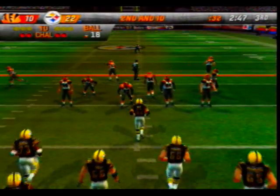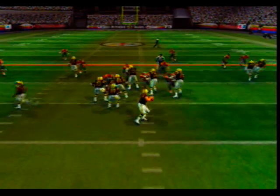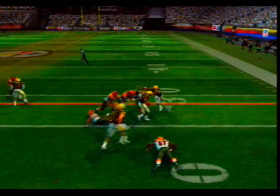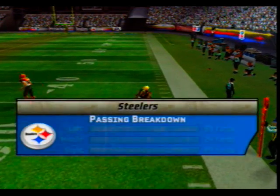Second and 10. Ball on the 18-yard line. The Bengals with a four-man front. Under pressure, gets the pass off, right on target to the wide receiver. Hasty is there for the tackle at the 32-yard line.